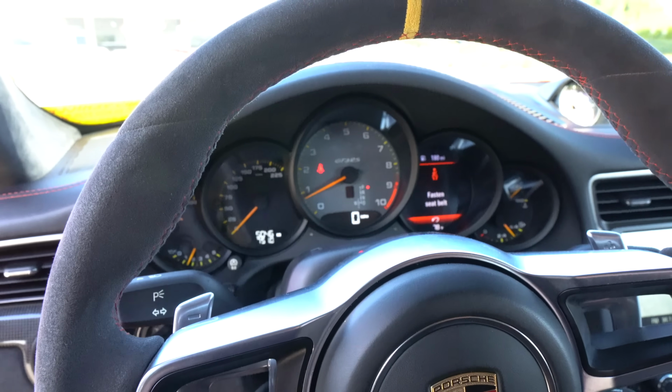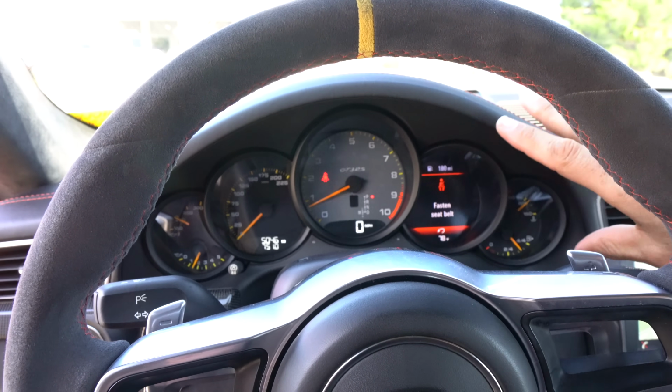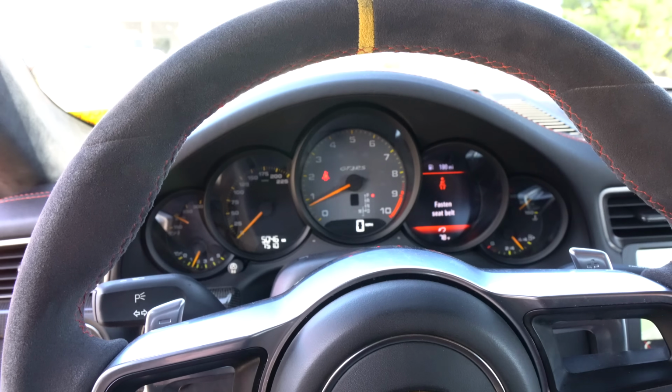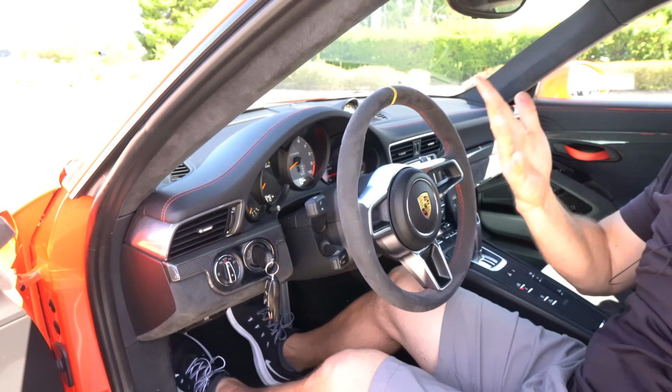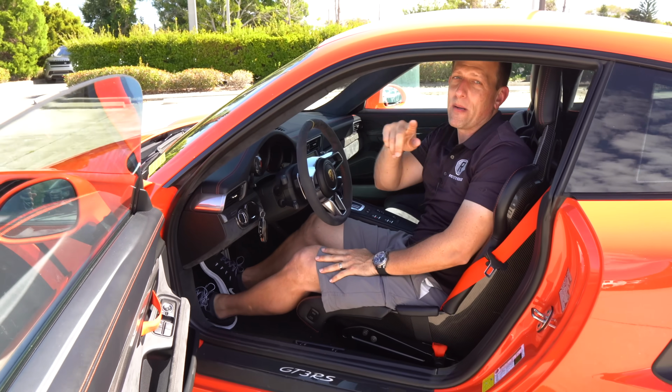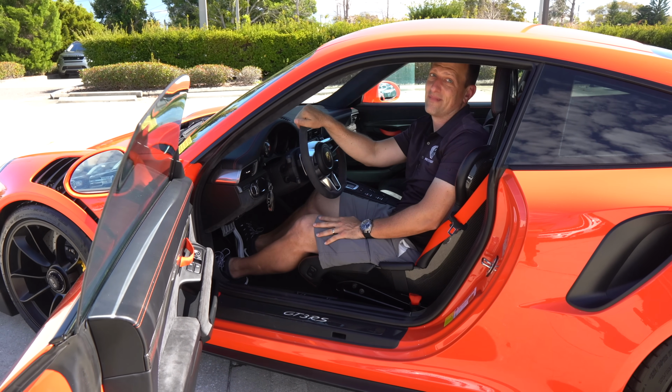The tach right there in the center, almost 9,000 RPM red line, and then all the other gauges kind of flow away on both sides. Classic Porsche 911. Remember, evolution, not revolution, but you know what? We'll check out the frunk, and then we're going on throttle in this 911.